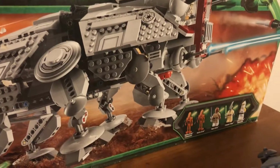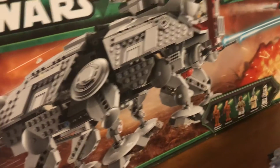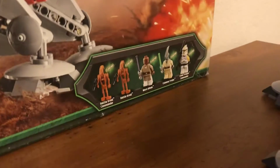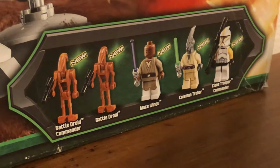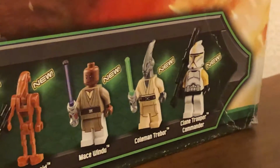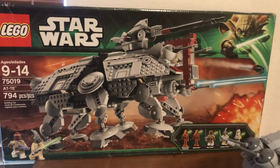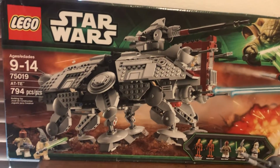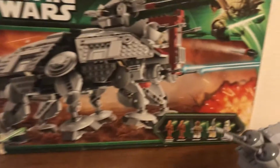To be fair, I don't have any of the figures that came with this, but I'll show you what they were anyway. If you bought this set brand new, you got a Battle Droid Commander, a Battle Droid, Mace Windu, a Clone Trooper, and a Clone Trooper Commander. Figures I have none of because I bought this used. But here we have the Walker on Geonosis, fighting the Separatists.